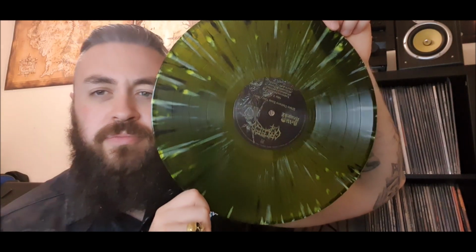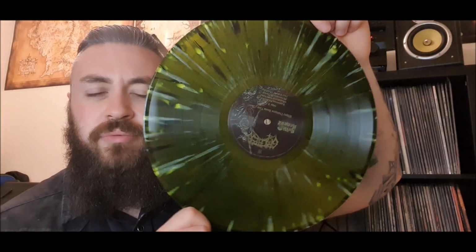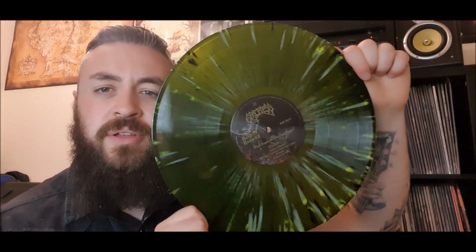I think the original pressing is a Dutch kind of orange, but yeah, brilliant Dutch death metal, doom metal. They kind of cross the two, but it's more on the death metal side, in the vein of Bolt Thrower, Asphyx, that kind of style. Really, really good band. Really happy I discovered them. Their other album, Shadowlands, is just as strong as this one.